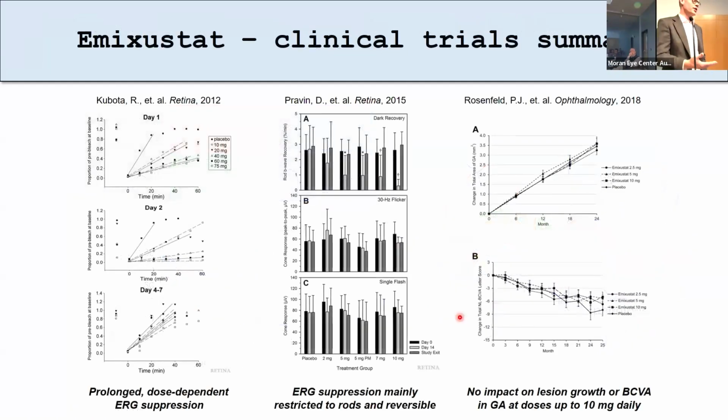Okay, so going back to emixustat, this is a molecule that's been studied very extensively in clinical trials. It's progressed all the way to phase 3. What was found through these clinical studies, I'll just go through this very quickly, is that emixustat causes a prolonged dose-dependent suppression of ERG, and that this ERG suppression is mostly restricted to rods at the doses that were used in clinical studies. And importantly, it's reversible. And I'll just quickly show you this.